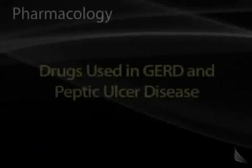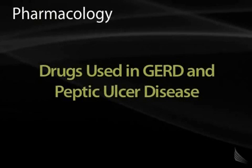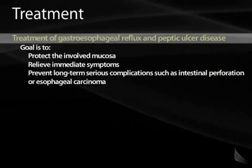In this section on gastrointestinal pharmacology, we will go over medications commonly given for gastroesophageal reflux disease and peptic ulcer disease. In this section, we'll discuss medications that are meant to treat gastroesophageal reflux disease. Gastroesophageal reflux disease, also known as GERD, and peptic ulcer disease are not only painful conditions, but they can cause long-term serious complications to patients.